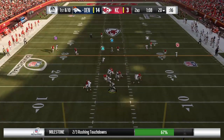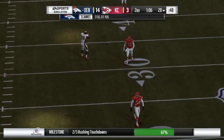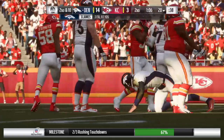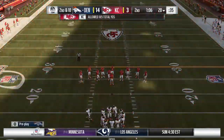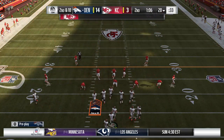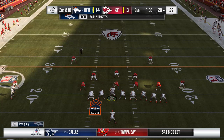Here's James on 1st down. And that's going to be incomplete. Didn't have a receiver open downfield, and as it turned out, couldn't even find his outlet man because of the coverage. It was way too tight, unable to find anyone open. After the incompletion, here's 2nd and 10 from the 20.